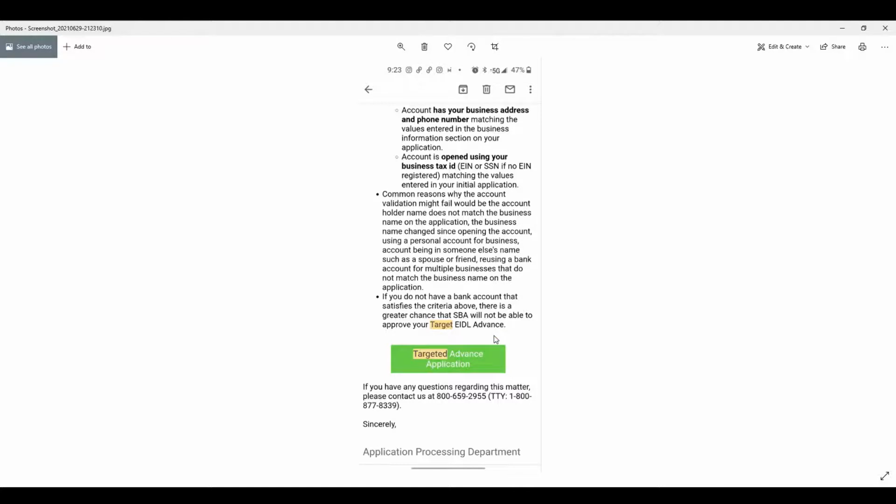Because this is the thing with this targeted advance, sometimes all you need to do is fill out the application, and then afterwards they tell you to log in, and then you sign the Form 46T, and then afterward you wait. Sometimes you wait for a while, and you see an approval, and then you get your money. You never get contacted by a loan officer. In some other instances you may. So if you need to change something, don't say, oh, I'll wait till somebody contacts me.